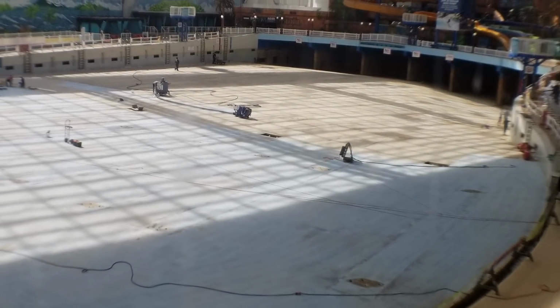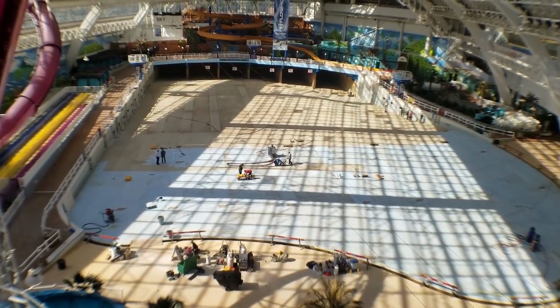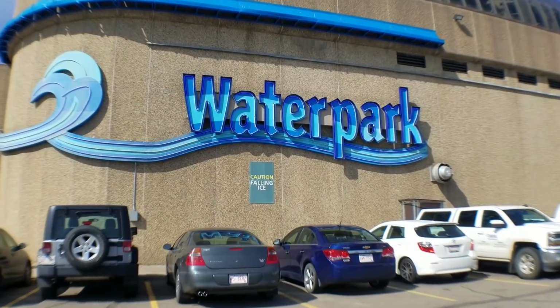Oh no. First, they had to drain the wave pool, and then came the real work, stripping down the pool surface to prepare it for a brand new paint job. For the most part, while the renovations were underway, the World Waterpark was closed to the public.